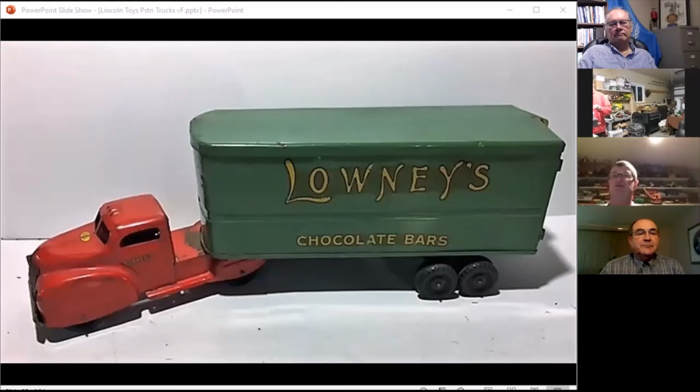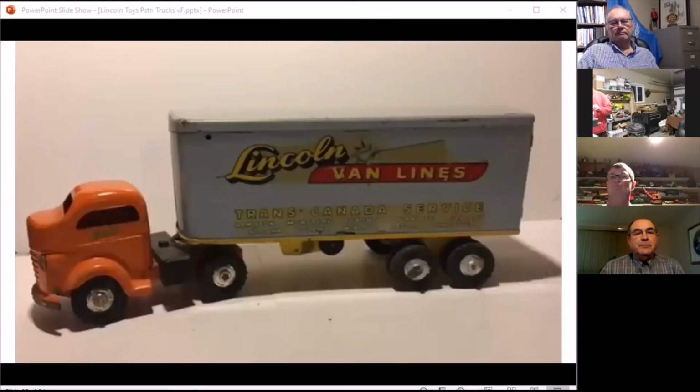Again, Lowney's truck, the closed front fender truck. This truck did come in different combinations of colors. There's red ones out there and the green ones out there. I don't know if it was ever a giveaway for Lowney's chocolate bars, but a pretty nice truck to find.